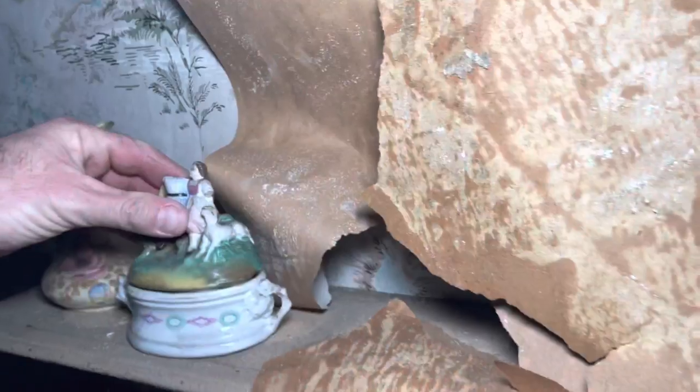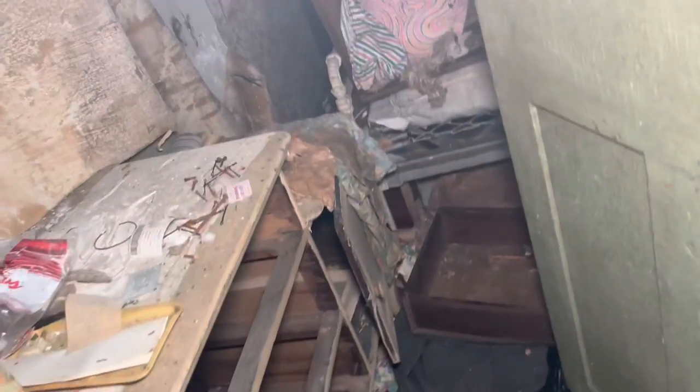So this is back into the kitchen, right? Yep. It's another room or a bathroom of some sort right here. It's another bedroom. Anything interesting in there? Not much. There's a scratch ticket.